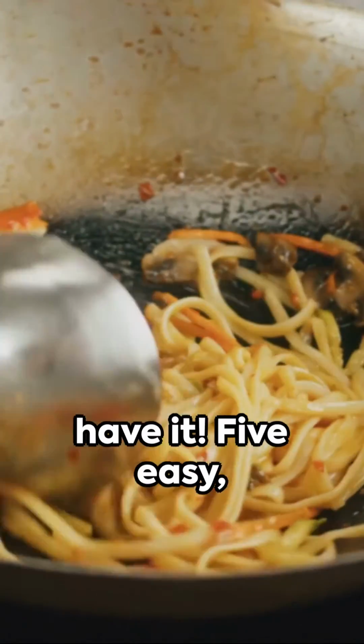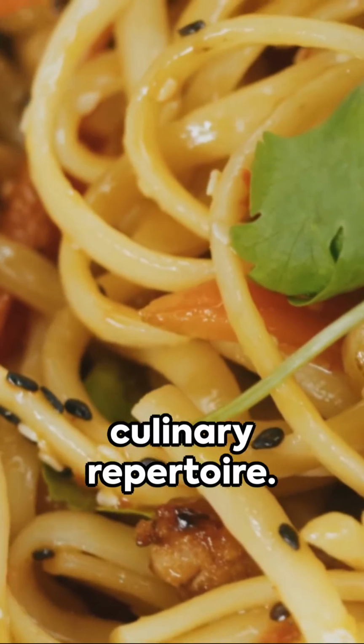So there you have it. 5 easy, delicious vegan dishes to add to your culinary repertoire.